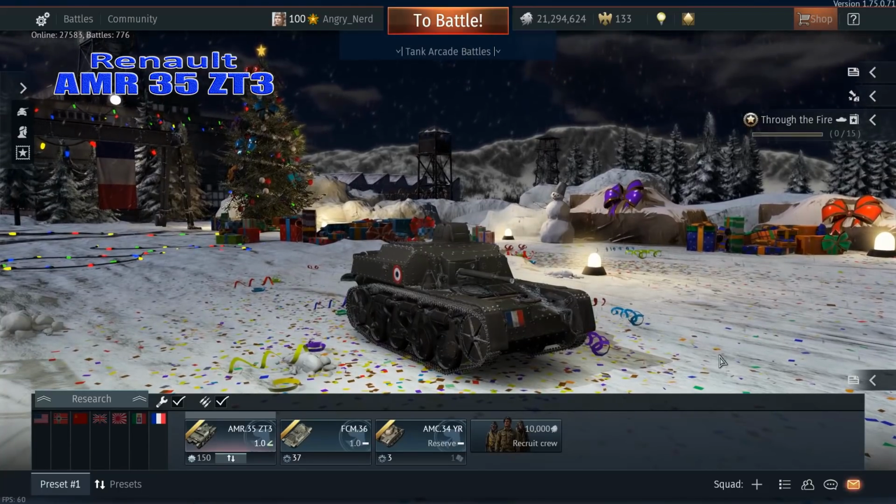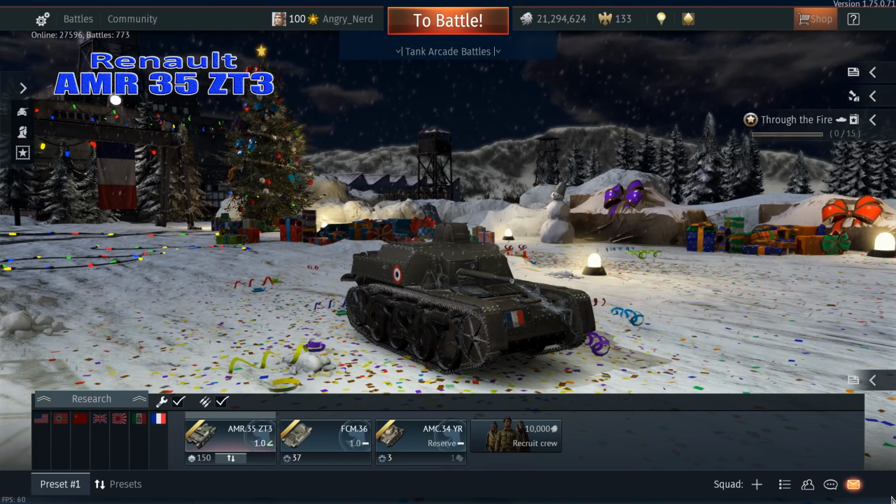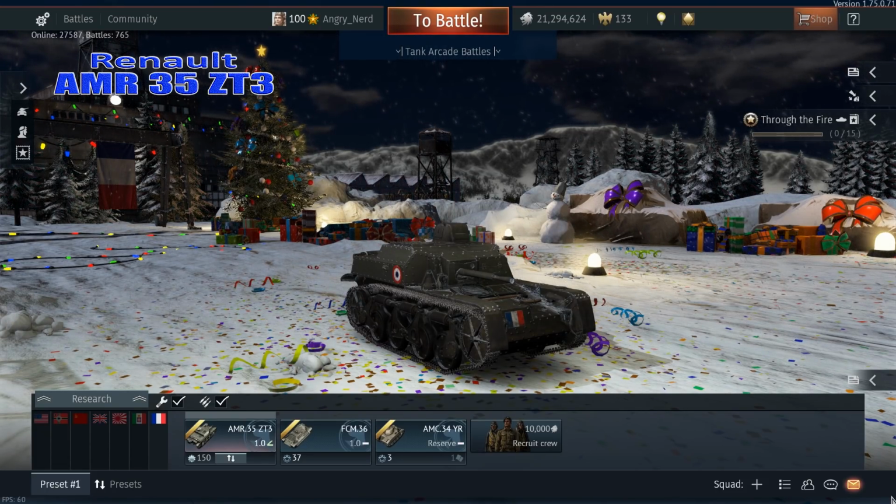So my final thoughts on the Renault AMR 35 ZT3. This is not a good vehicle. It's not a good tank destroyer. Has no armor, only 2 crew, weak gun, limited traverse. It is more mobile than some of the other vehicles that I've tested so far, but compared to the other nations, this is not a good vehicle. So research it so that you can get on to the other stuff, but yeah, I wouldn't stick around with this thing too much. I'm probably going to pull it out of my lineup.